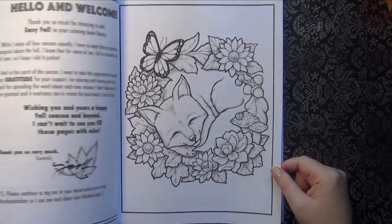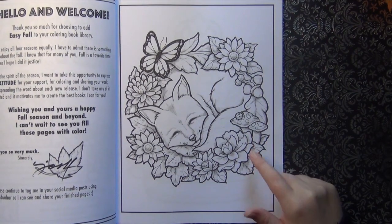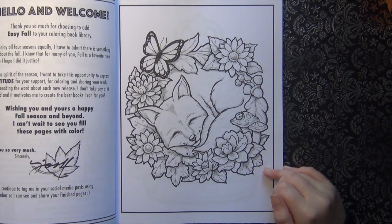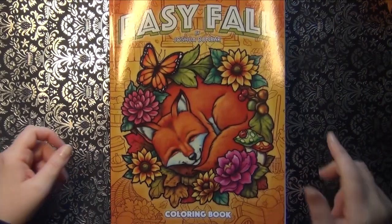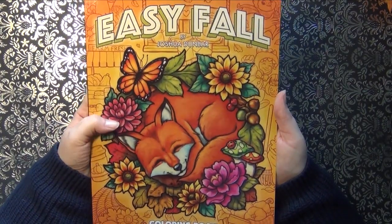So this book contains enough images for me to enjoy and to like, and so far I have to say that it was so much fun to work in it so far, which I didn't expect, to be honest. But I hope I will color a lot more in this book. I absolutely enjoy it and adore it.